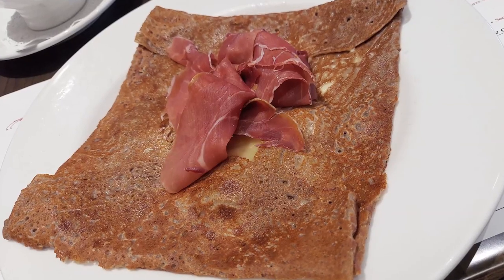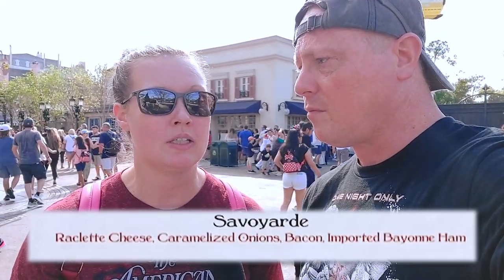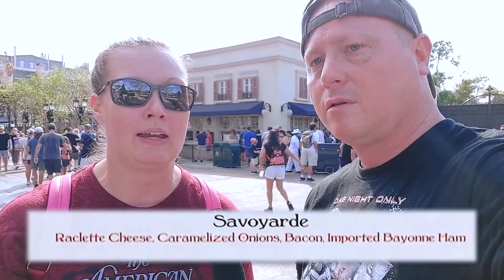Obviously we got the soup and didn't get the side salad, but I did see tables around us that did, and it was a decent sized salad as well. I only got one savory crepe and then just water. Mine had cheese, caramelized onion, bacon, and ham. What did you think, though? Yeah, it was a good experience. I did enjoy it. Overall, you liked it? I liked it.